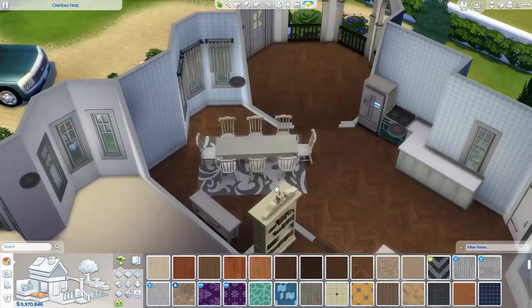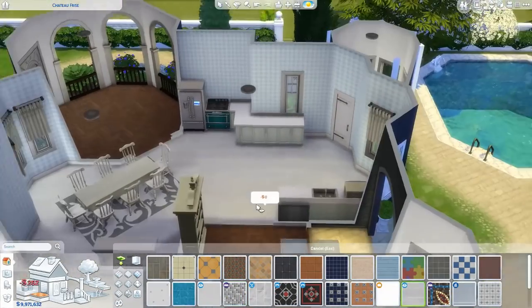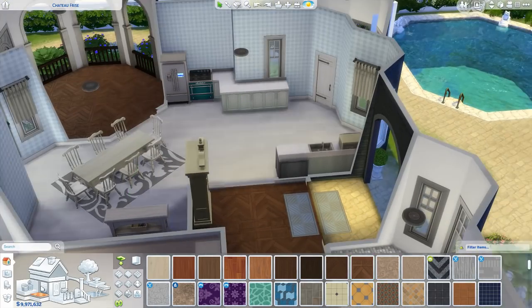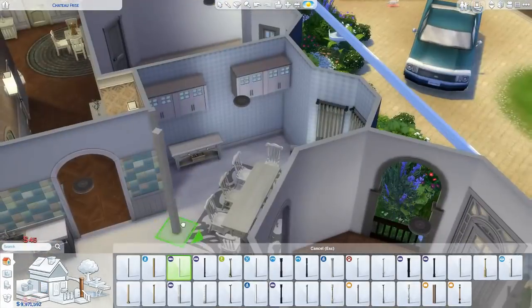Now, with regards to the outside of this build, I did it initially, and then I did some interior, and then I went back to the outside and added some more bits, and then back to the inside.